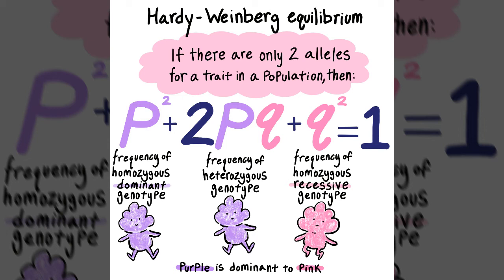The next thing that has to be true is that there's no gene flow in the population. The third thing that must be true is that the population size must be very large. The fourth condition is that there must be random mating within the population. And the fifth condition is that natural selection must not occur. So, from these conditions, you can see that this could never actually happen in nature. This is a purely mathematical and hypothetical thing.